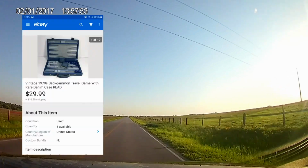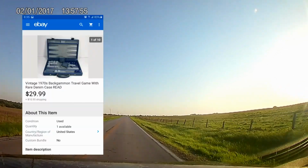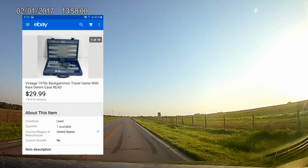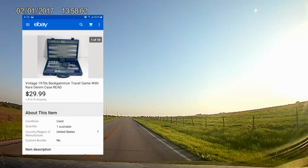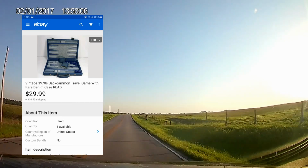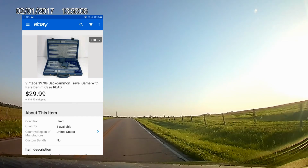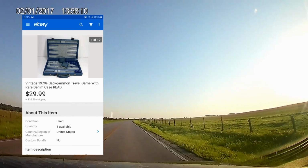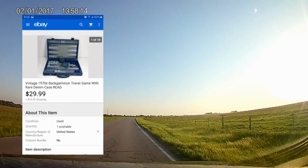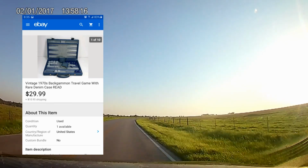It's a vintage 1970s Backgammon travel game, and it had a denim case, which I thought was kind of cool. I've never actually seen that particular style before. But what makes this special to me is that I got this out of a deal that was sort of like an estate sale, sort of like a garage sale, where I bought this woman's Disney collection, and then just a couple other extra things she had, and this was one of them.